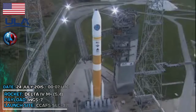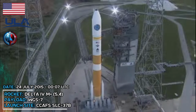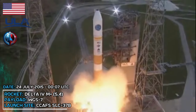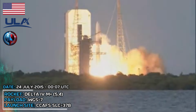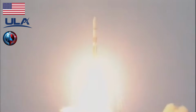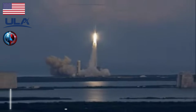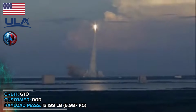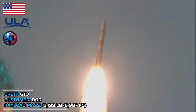T-minus 10, 9, 8, 7, 6, 5, 4, 3, we have ignition, 2, 1, 0, and liftoff of the United Launch Alliance Delta IV rocket carrying the 7th WGS satellite for the United States Air Force. The wideband global SATCOM satellite provides significantly increased capacity for our nation's leaders, warfighters, and international partners.